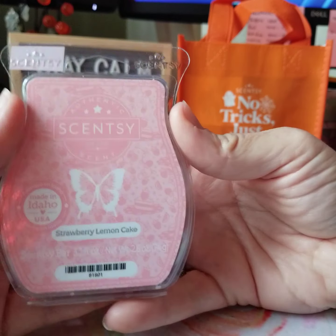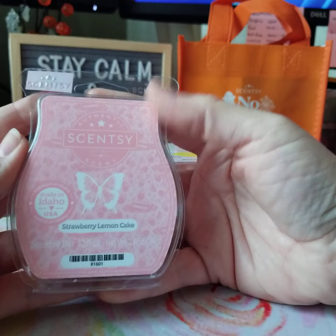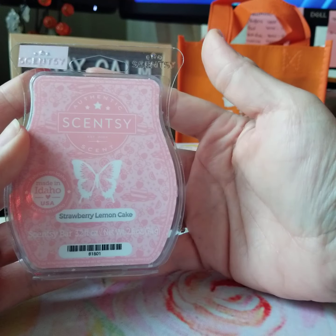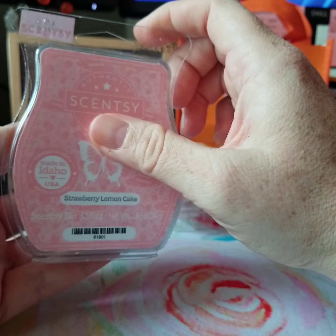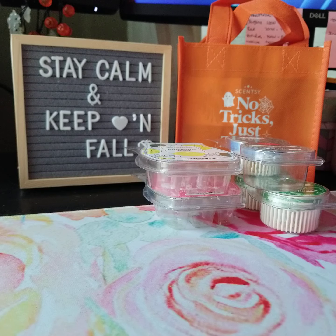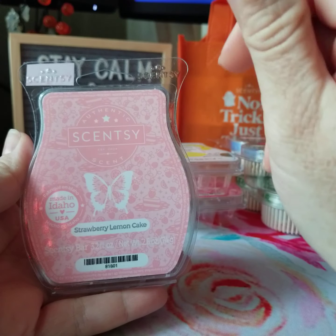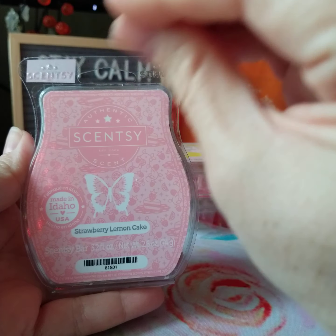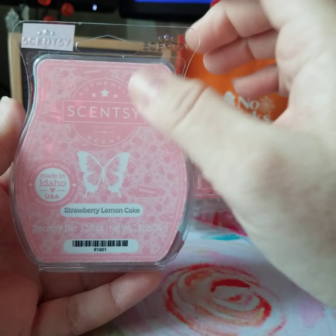Excuse me. And then the last Scentsy bar that I have is Strawberry Lemon Cake. You shouldn't be surprised if you see this in any of my empties, just because I really do love this. I do love this one. Strawberries and buttercream. And I get a little bit of lemon zest in there. Not really a cake note per se, but I do get buttercream, and I'm here for it.